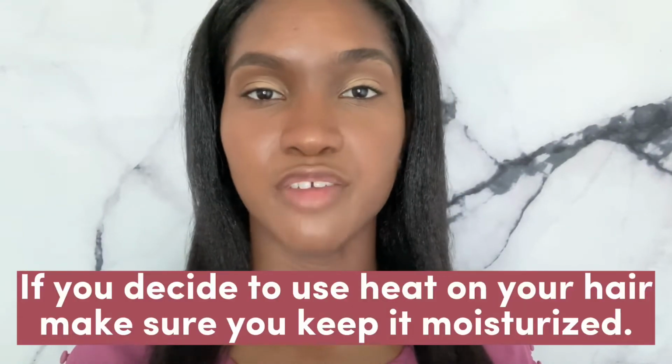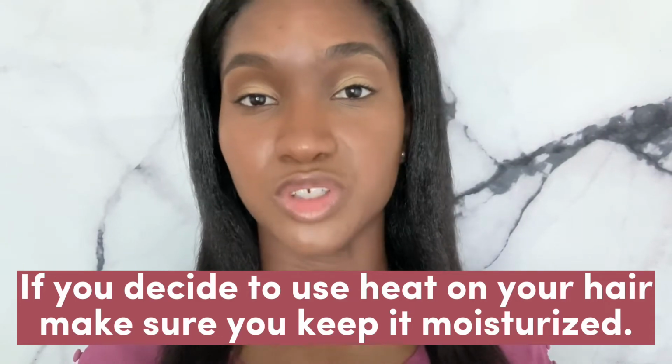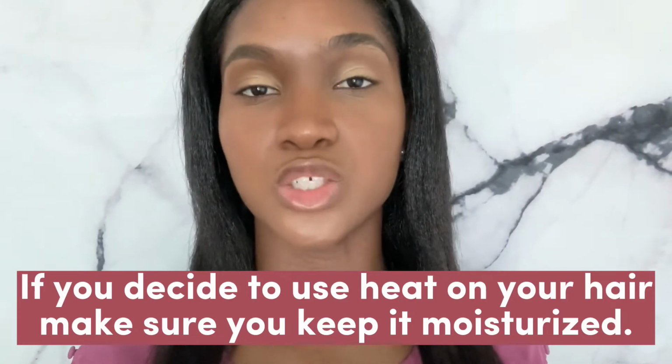No matter what, if you blow dry your hair often or flat iron your hair often, it's going to dry your hair out. Whenever that dries your hair out, it's going to make your hair more hard and more brittle, and then when you go to style it, it's going to break your hair off because your hair is so dry. So just keep in mind how often you use heat.